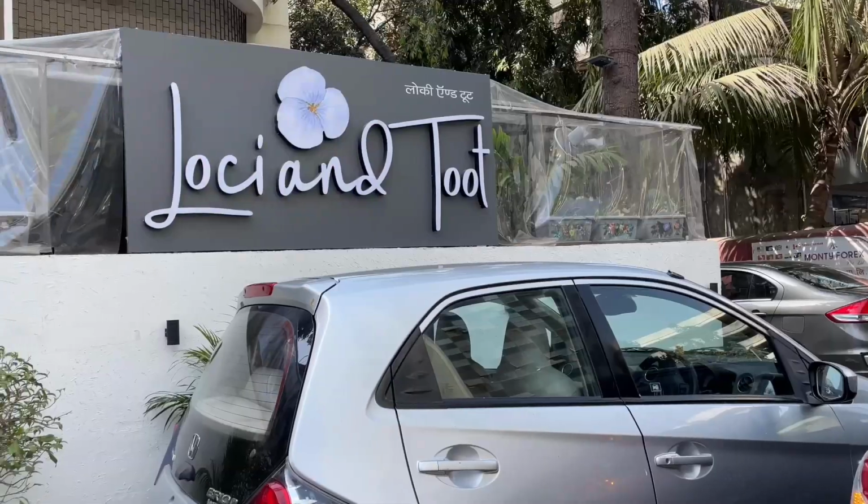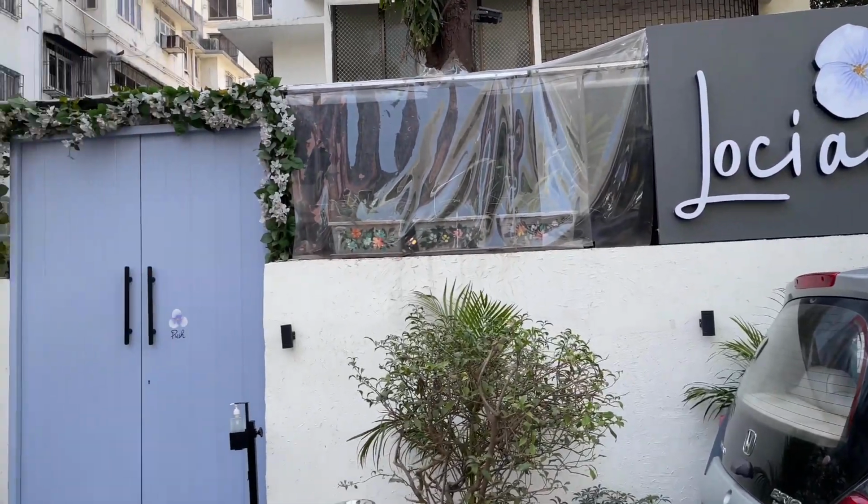Today we have a special brunch menu because we are at a European cafe and wine bar called Loci and Toot in Khar. The best part about this cafe is that their menu also comprises healthy and vegan dishes. So people who are looking for a healthy eating restaurant, here you go.